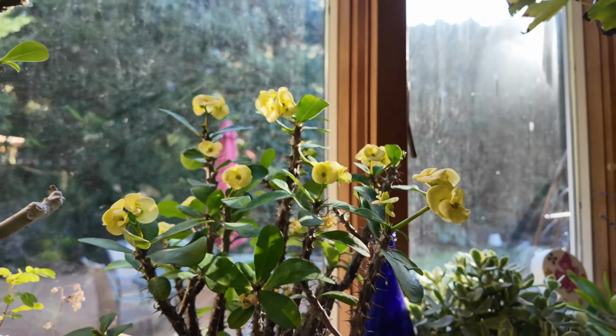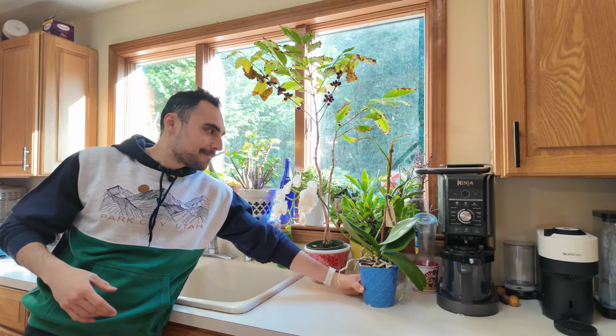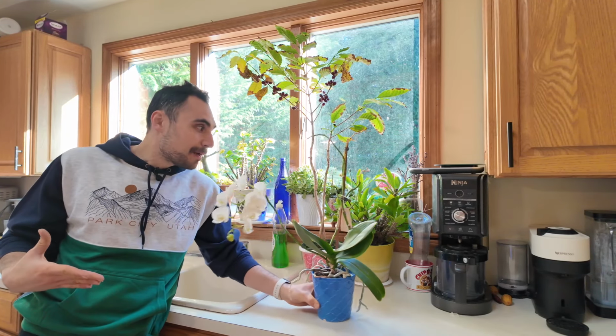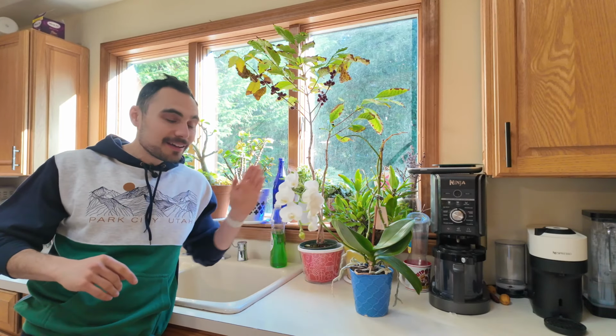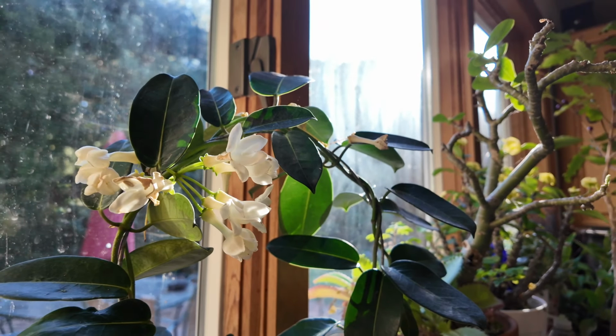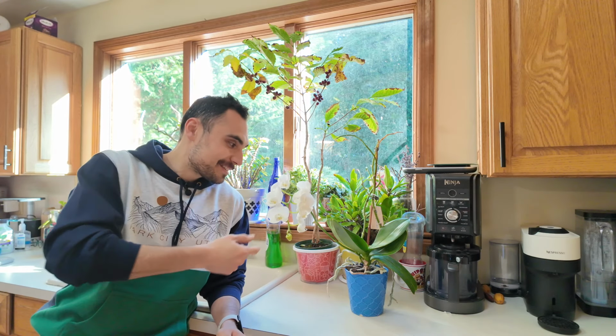This is my brightest window. It faces south. Here's that Phalaenopsis orchid, which I actually do have near the window, but it's not against the window. It's not getting direct light from the window. And that's a point that I want to make for you, that even if you have a really bright window, it doesn't necessarily mean that your plant is benefiting from all of that light, or in the case of my orchid, getting harmed by too much light. So the reason why you want to have a bright south-facing window is so that way light can stream in.